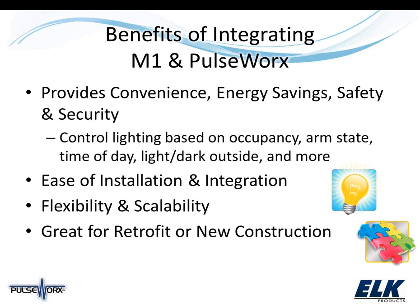And then you've also got the safety and security of, just having, say, if a particular motion detector is triggered and it's dark outside, you turn a light on, that kind of thing, creating pathway lighting, that sort of thing. Our integration with the Pulseworx is very easy to do, so we're going to get into showing you that in just a bit, but especially with the PME, which Scott was talking about a moment ago, it's just a really easy hookup.